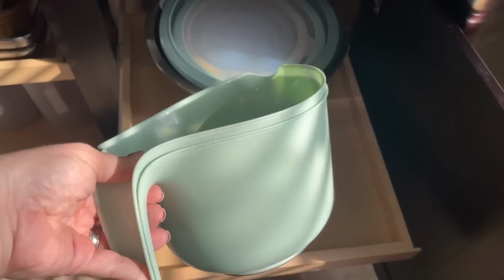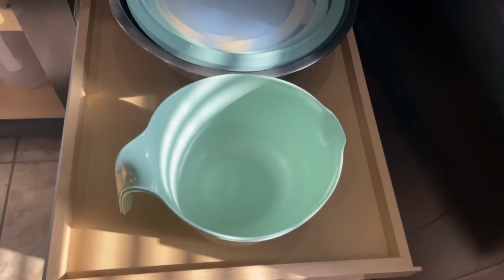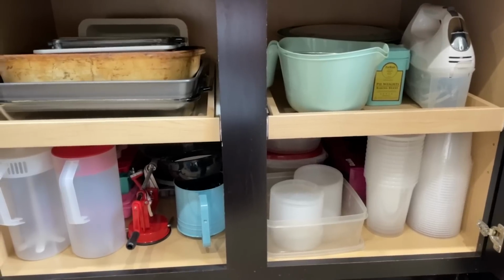I do use these mixing bowls from Dollar Tree to do pancake mix and all that, so I think those will fit in there just fine as well. I'm gonna put my hand mixer next to the mixing bowls because that just makes sense, right? How much better does this look?